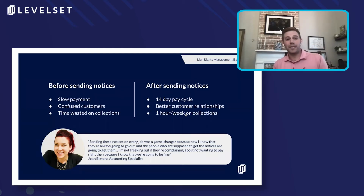That was able to bring their payment cycle down to 14 days. When working with owners, they had better customer relationships because their customers felt like the expectations and the process was clearly communicated. And it was able to cut more than an hour a week out of their collections efforts there. So preliminary notices of intent to lien, they're required in some fashion in just about every state. But even when they're not, they're a great way of, like I said, communicating with your customers and speeding up that time to payment, which is key for all of us.